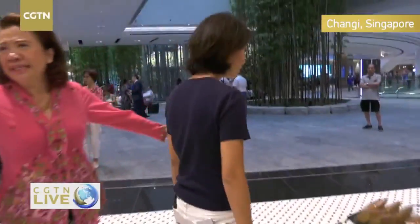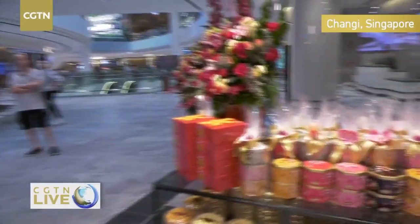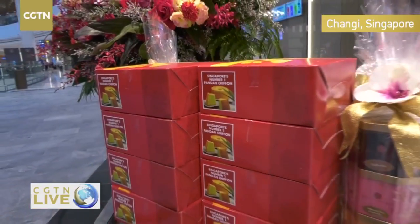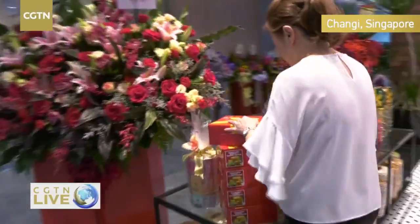Sold out. Here. Singapore's number one pandan chiffon cake. It's very soft, a sponge cake. Okay, so apart from all these, thank you very much.